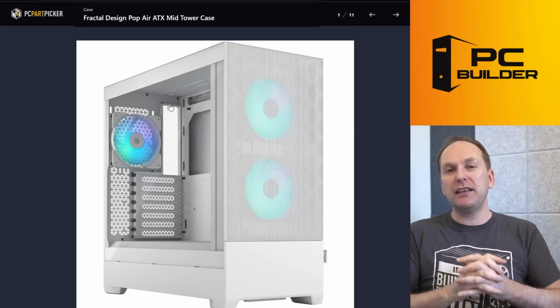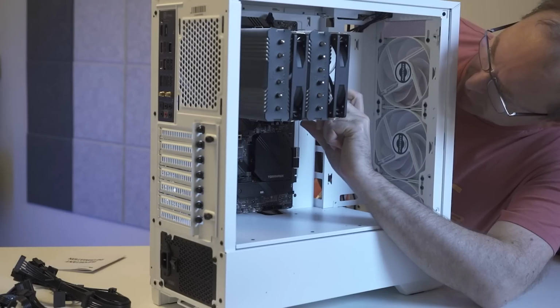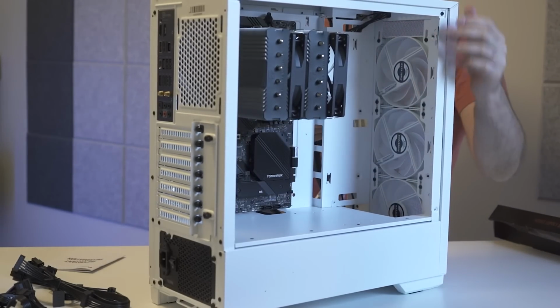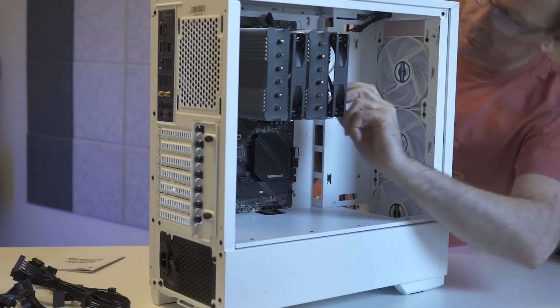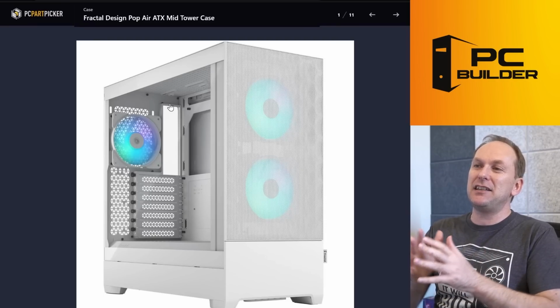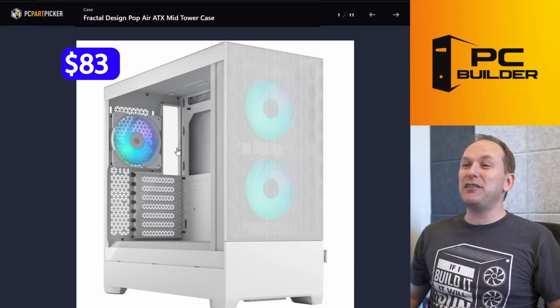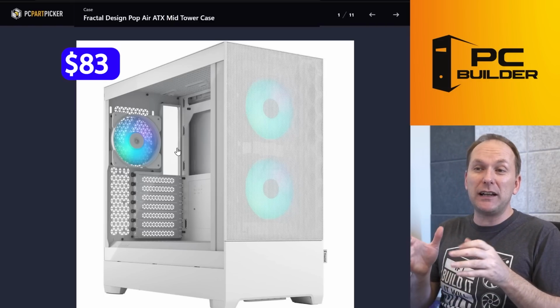I had been recommending the Phanteks G360A. I still think it's a good case, but I have had some real pains building in that case lately. Mostly the cable pass-throughs are too small. On the Phanteks, they're too small for the 4+4 pins. You have to really maneuver them in there. I love cases like this where they actually thought that through. And honestly, it's a little bit cheaper than the Phanteks G360A, so right now this one gets my recommendation.